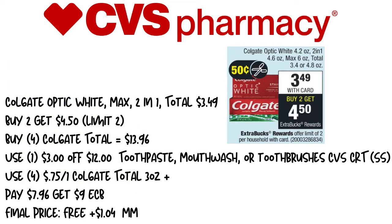Next up is going to be the Colgate Optic White, and this includes the Max, the 2-in-1, and the Total. They are on sale for $3.49, and when you buy two, you get $4.50 in Extra Care Bucks. You guys, I just completely lost my train of thought. Anyways, it's a limit of 2. You know I love to max out deals like this, so we're going to max this deal out.